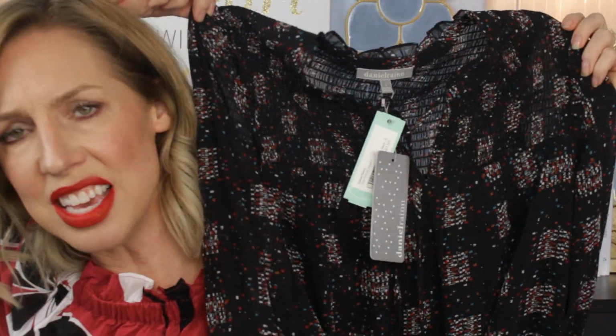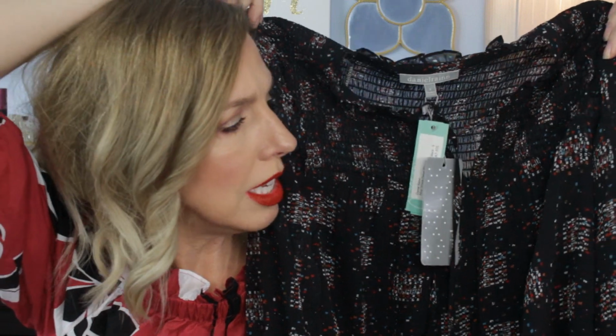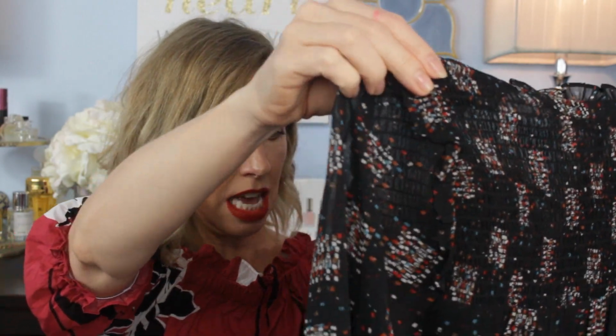Got a nice, that's cute. This is a Daniel Rainn, which I always love that brand. Smock detail blouse. That is super cute. Holy cow, I love this. I love things that are smocked and have ruffles, and I mean, look at that. It's kind of sheer, which makes it kind of fun. Size small. I think it's black and it has some red and teal flecks with it. So talk about the ability to match it with whatever you want. Okay, $68.